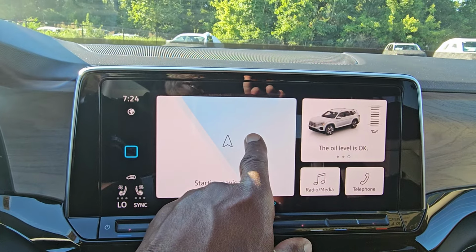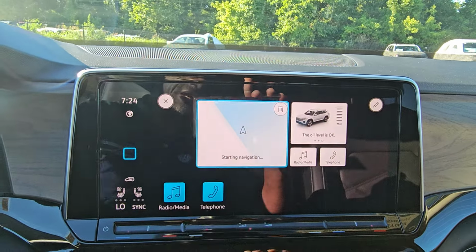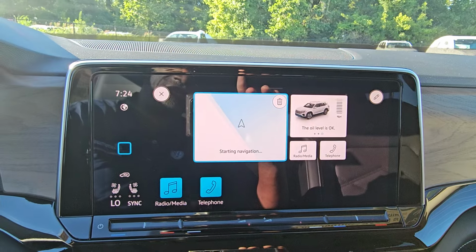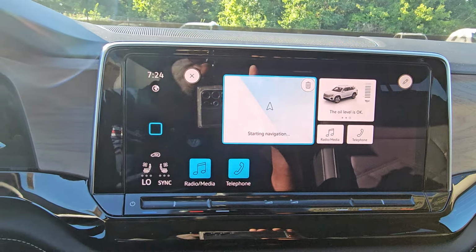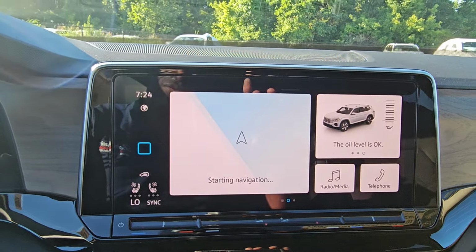This one here with navigation, I can touch and hold and delete that tile because this car, this trim level, doesn't come with navigation. So I can change that and put one of these other tiles here. That's just a software default, but I'm going to leave that for the first owner to do.